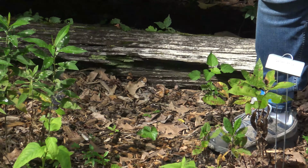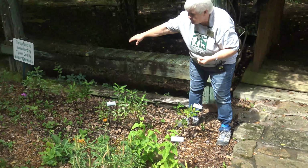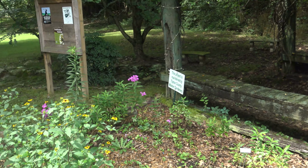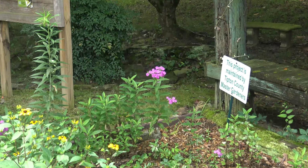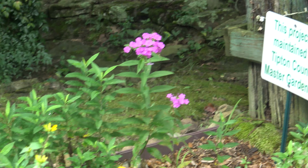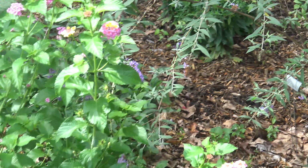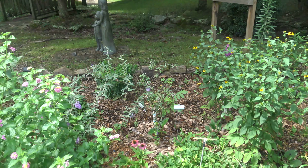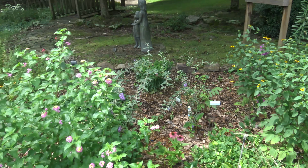Right back here, along the back, we've got phlox, old-fashioned garden phlox. You can see some of it is blooming. And we have our butterfly bush also in the center there, right over here. It's kind of bent over, like I said. We had some rain this morning, so everything's kind of damp.